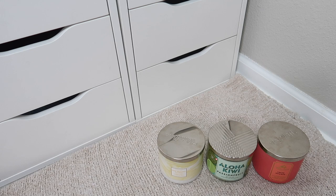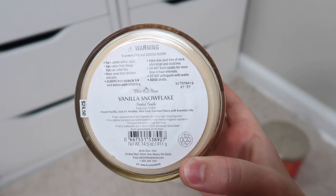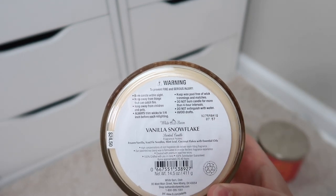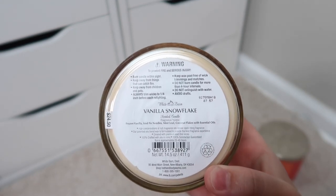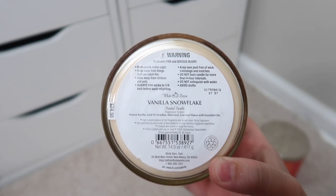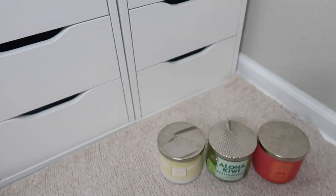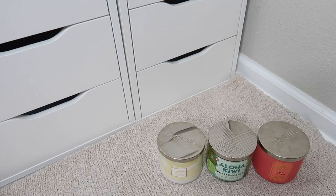I think this next one might be my oldest candle. I'm not too sure. Actually, let me check. I was watching Leah Janae's video and she said that on the batch code right here, if it starts with a 9, I think that means it was from 2019. So I think this one might be my oldest one, actually. I'm gonna check from now on. I'm gonna check these ones down here just because I'm curious, but this one might be my oldest one.